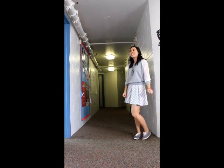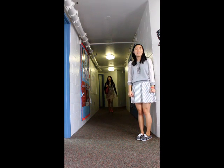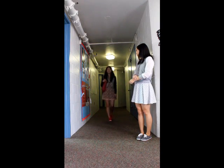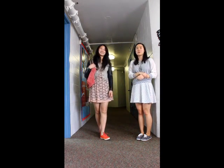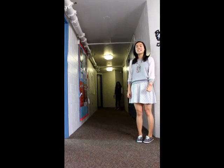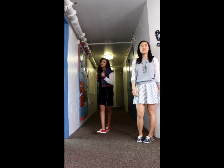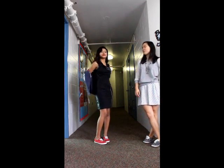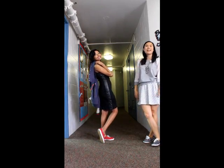Okay, our first model today is Megan, who is wearing a leather sleeve jacket with her very own lace pink dress. And the Keds she's wearing today are orange and they're the champion polka dot laces. Thank you, Megan. Our next model is Zena, and today she's wearing a Keds varsity jacket on top of her leather motorcycle dress. And she's also wearing the champion original red Keds.